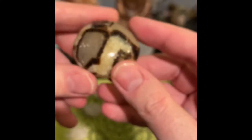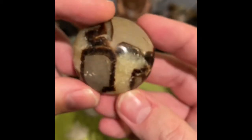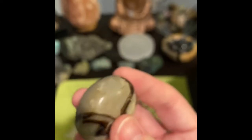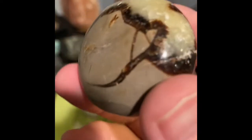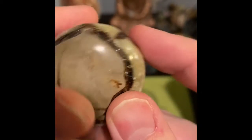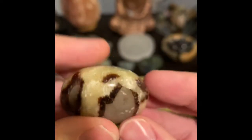Okay, so this is the next one. Here we go. What do we have here? Oh, another Septarian. Like I said, I'm obsessed with these. I actually got a huge heart Septarian as well, because I just love the colors. So this little guy was $5. Small palm stone. Nice little flashes in there. The brown is absolutely gorgeous. I love that.